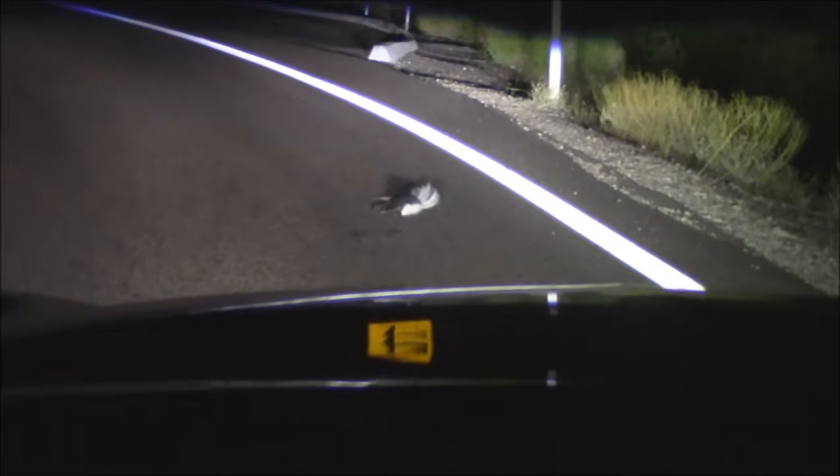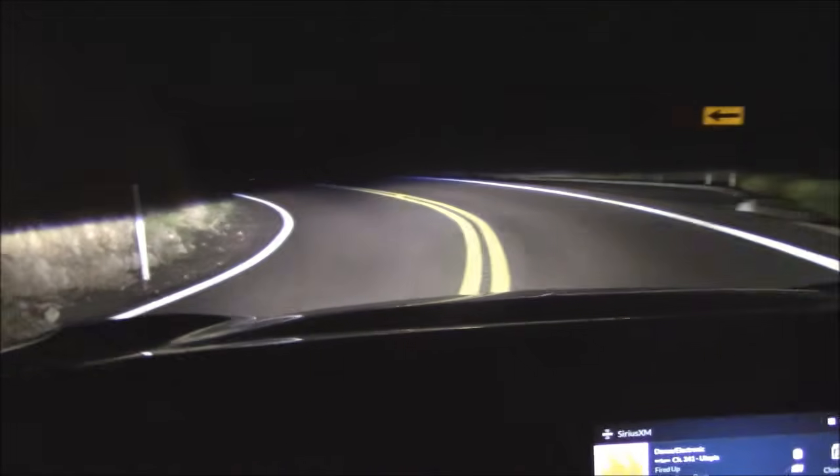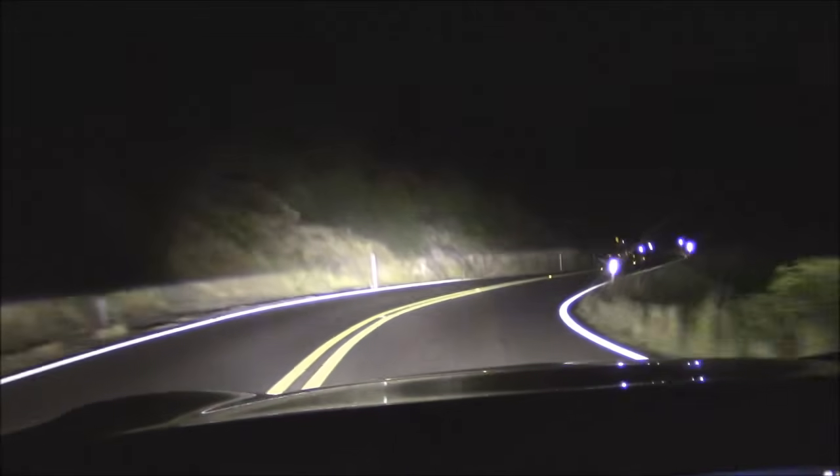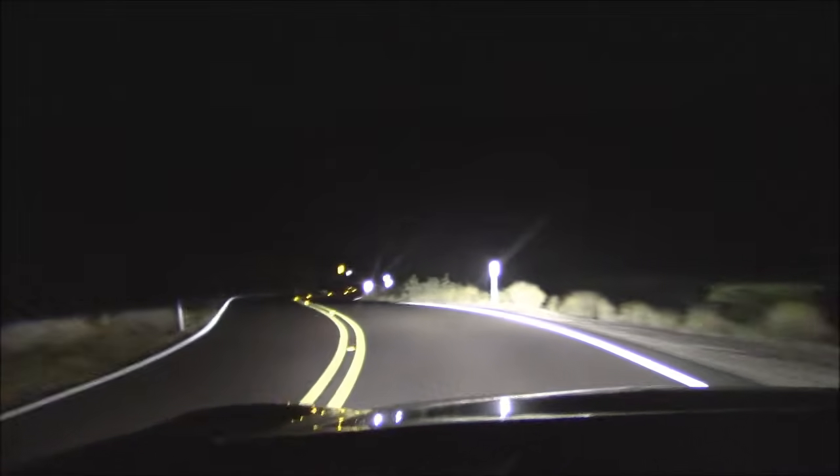Well, terrific. A skunk ran out in front of the car. I couldn't stop in time, and oh, does this smell. I think someone at Acura is going to be very upset when I get this car back. Oof. Oh my gosh. Poor skunk.